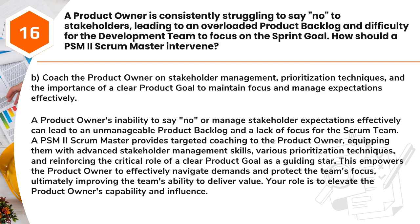Answer. B. Coach the product owner on stakeholder management, prioritization techniques, and the importance of a clear product goal to maintain focus and manage expectations effectively. A product owner's inability to say no or manage stakeholder expectations effectively can lead to an unmanageable product backlog and a lack of focus for the Scrum team.